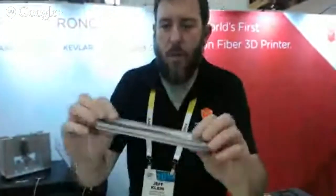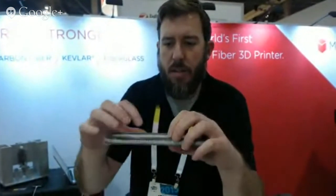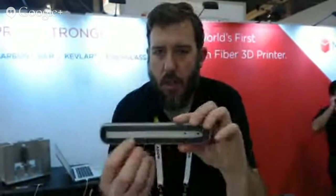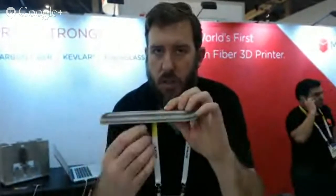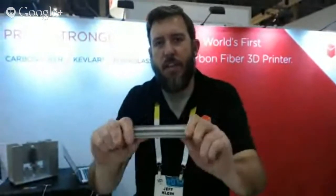So here's an example of the finished part. What we have here is a nylon wing foot for a race car, and as you can see, there's carbon fiber reinforcement. There's six 200 micron layers, and it basically makes it 10 to 15% stronger than 6061 aluminum. Wow. I'm going to be getting me one of these.